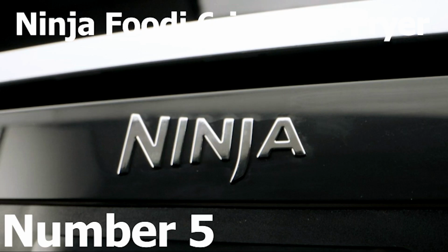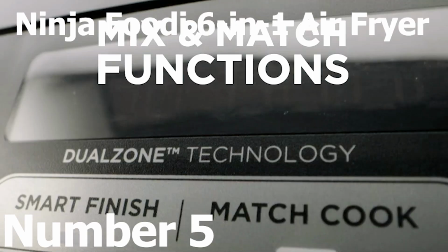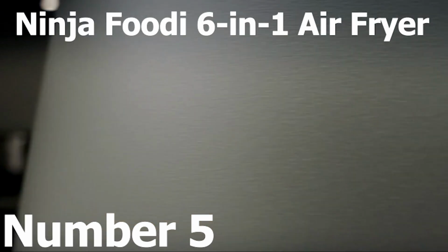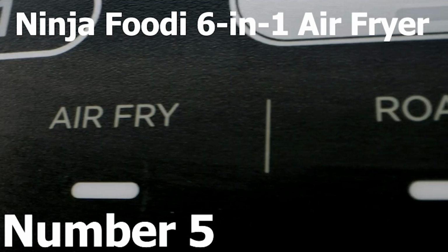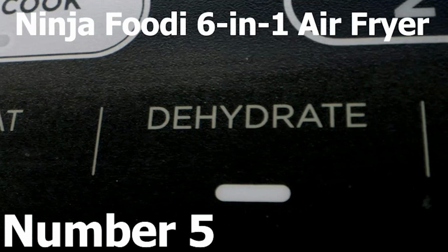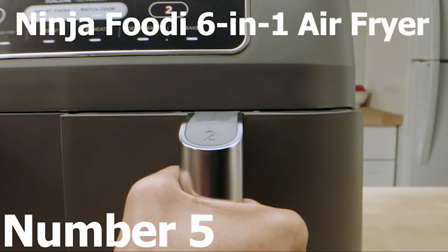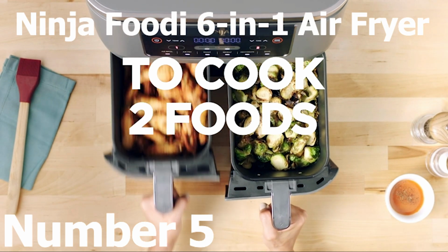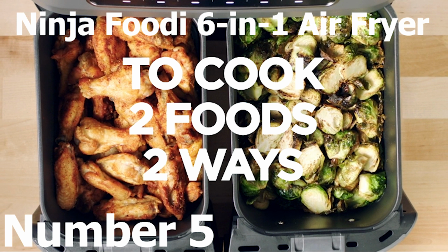First off, the Ninja Foodi boasts a unique tender crisp technology that combines pressure cooking with air frying. This means you can cook your meals quickly, while still achieving that crispy finish we all love. The air fryer function uses a high-speed fan and a high-temperature heating element to create that perfect crispy texture, without the need for excess oil.